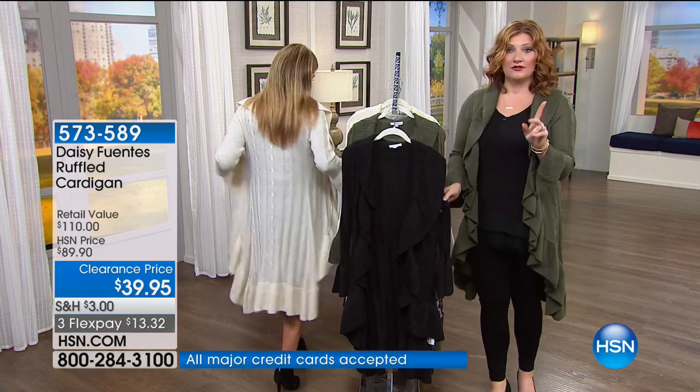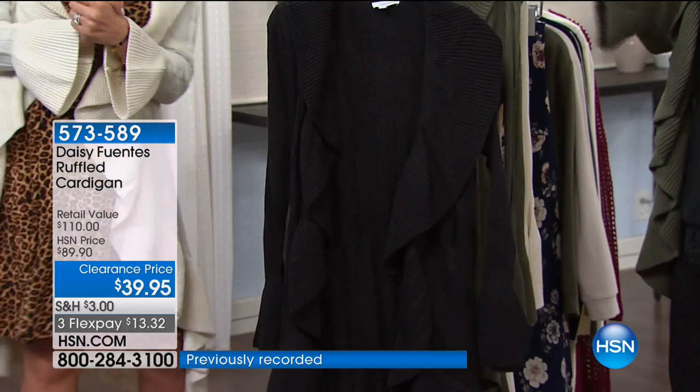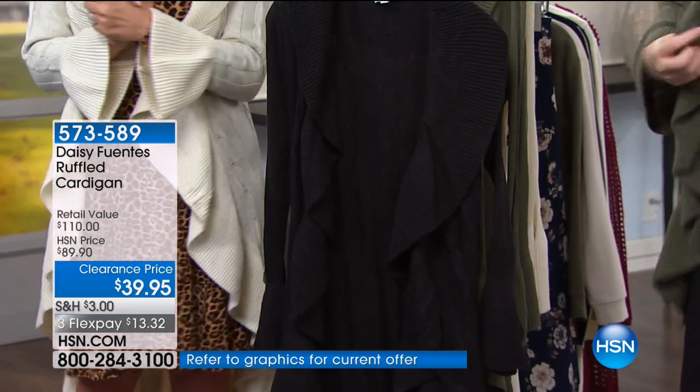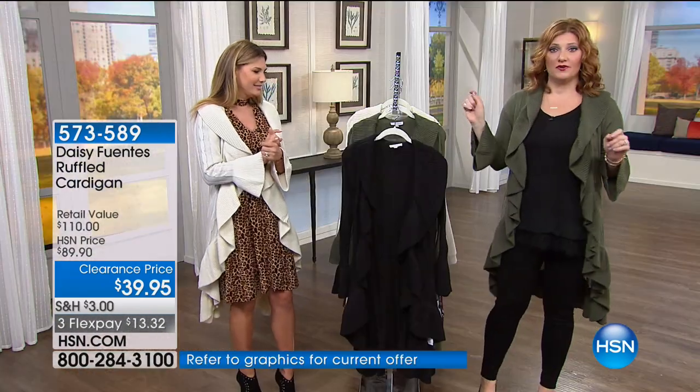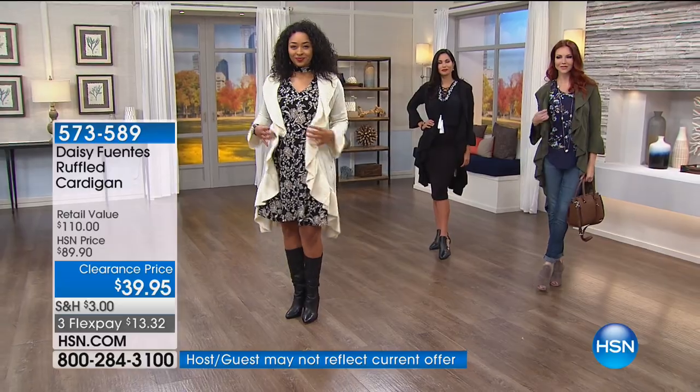You can do it. Here are the colors. We have it in the black. I put the black in the middle. Typically we don't do that, but Daisy and I represent the other two colors. So we have it in the olive and we have it in the beautiful ivory. There are about 1,200 of these to go around. Extra small through 3X is available.